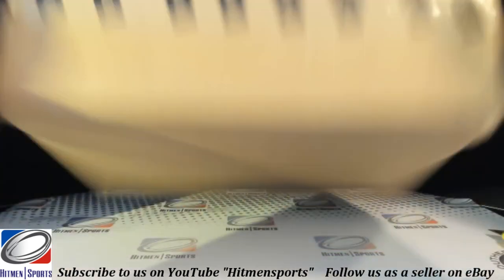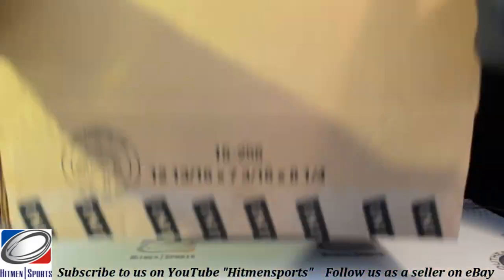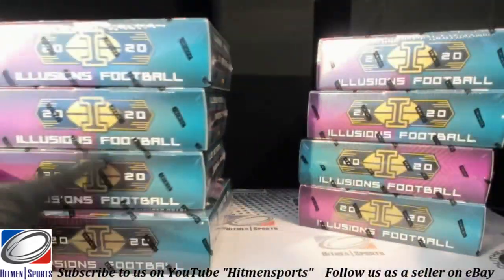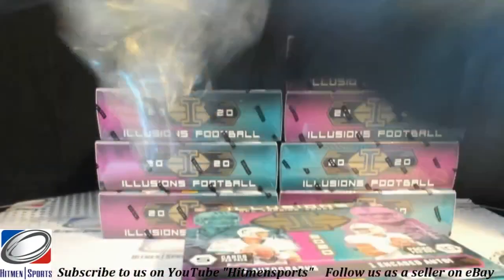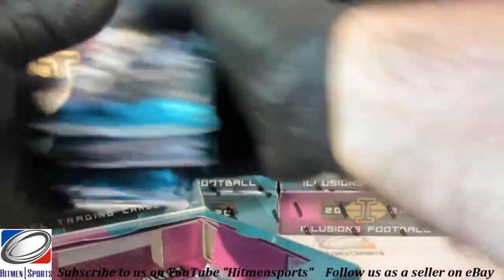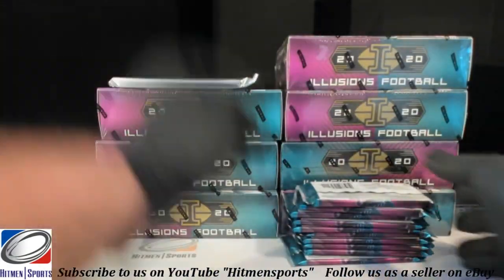Here's our 8-box sealed case right here. One box at a time. Can't get that one. Of course, Illusions, it always has the old encased card. I'll save that for the end, I guess, of each box. So let's put that up there.